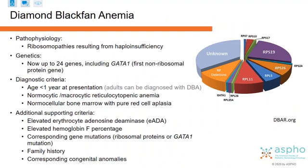Now, continuing on our theme of ribosomopathies, there are now 24 genes implicated in Diamond-Blackfan anemia, of which most are ribosomal protein genes, but also now include GATA1 as the first non-ribosomal protein gene. Workup for DBA includes elevated erythrocyte ADA or the corresponding gene mutations. And diagnostic criteria include age of presentation less than 1 year, and normocytic or macrocytic reticulocytopenic anemia with bone marrow findings of pure red cell aplasia.